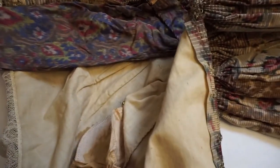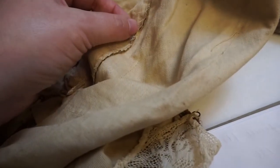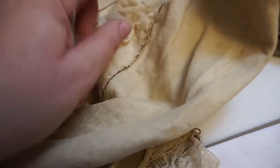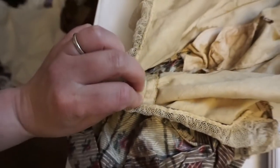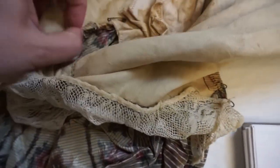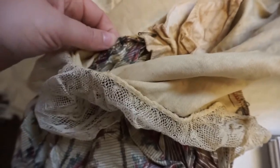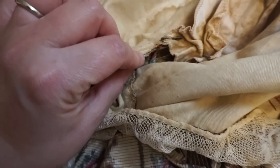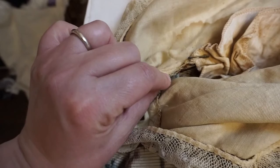Some other things that I'm noticing are that in these seam allowances, you can see there's color in there. So this is about a quarter of an inch, right? And up here at the shoulder, we have about half an inch. The sleeves are about a quarter of an inch, well, maybe a little bit more. It's hard to tell where the stitch is. Well, there's two different stitches there.